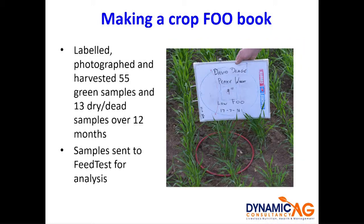So we just wanted to create resources as people are used to, where you can just flick through the book, have a look at a picture and get a rough guide to what feed is on offer using that book as a guide. We looked at a number of different green samples. We tried to do the fallows, the traditional pastures, medics, different cereal varieties, and then we also did the most common stubbles that are grazed. But we didn't actually look at pulse crops because we were basically looking at the dead plant material that the sheep are grazing and eating.